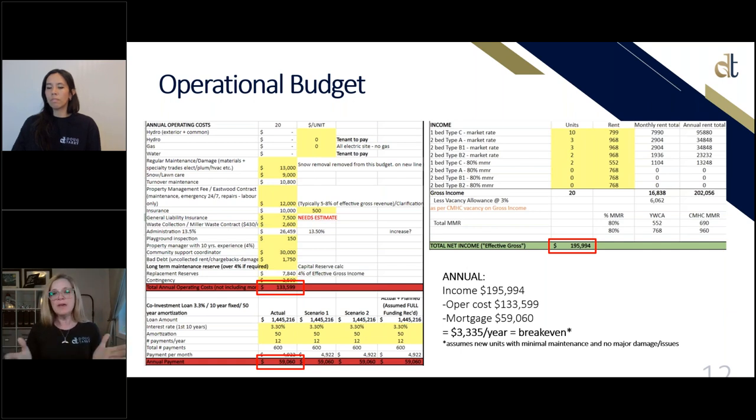So doing some simple math on an annual basis, $196,000 for 20 units, less $134,000 for your operating costs, less your mortgage of $59,000, leaves you about $3,000 left over at the end of the year. I'm going to call it break even, because like what was mentioned earlier, if you have a graffiti incident or some sort of incident with significant damage, that $3,000 is immediately eaten up. So let's call that a break even scenario. Okay, next.